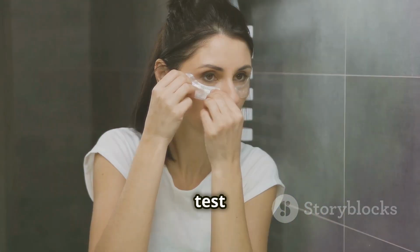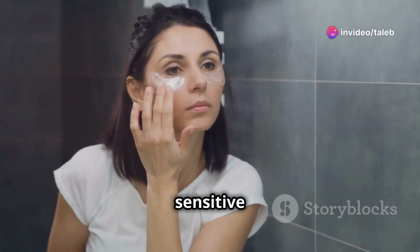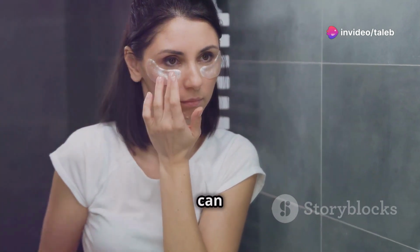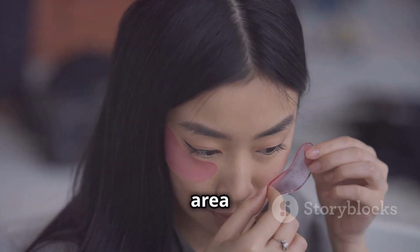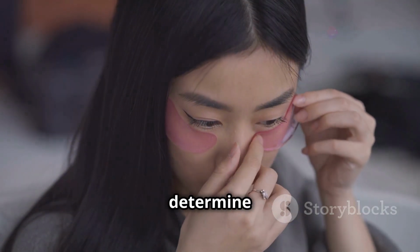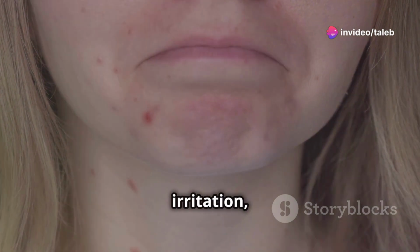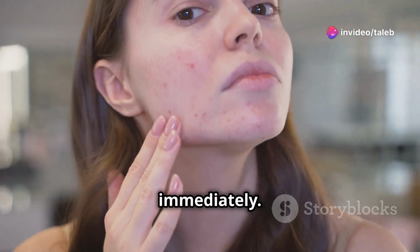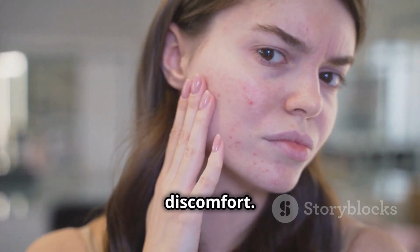Always do a patch test before applying any new ingredient to your face, especially if you have sensitive skin. This simple step can prevent potential allergic reactions. Apply the masks to a small area on your inner arm and wait 24 hours. This will help you determine if the product is safe for your skin. If you experience any irritation, discontinue use immediately. It's important to listen to your skin and avoid products that cause discomfort.